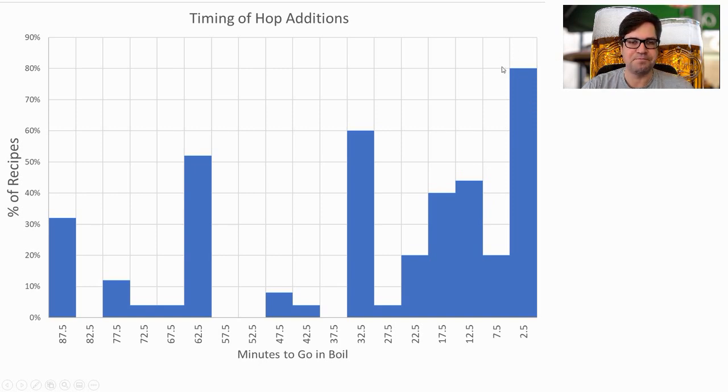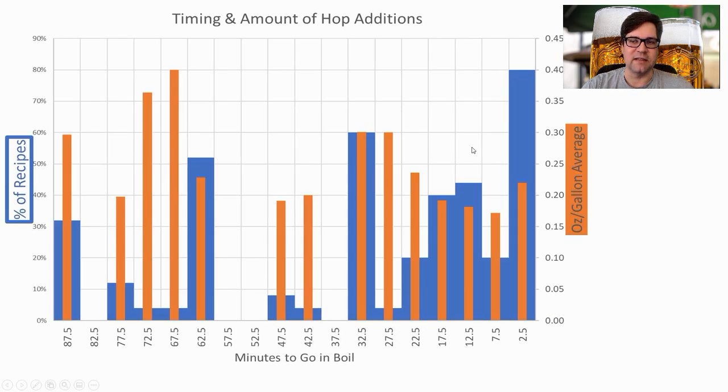Then I overlaid on top of that the rates that they hopped at for each one of these additions. And you can see the big charge is at the 90-minute bittering level. I also looked at the average number of additions people put in, and it was somewhere around 4. So people were putting in a bittering charge, a 30-minute, somewhere around 10 to 20 minutes, right in this range here, and then a flavor hop addition.